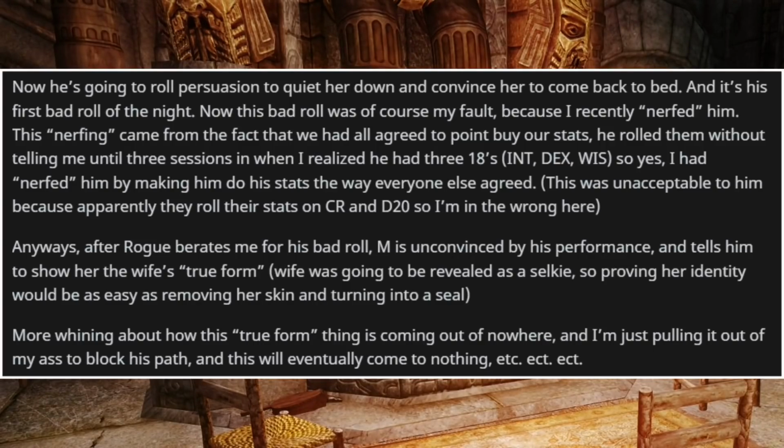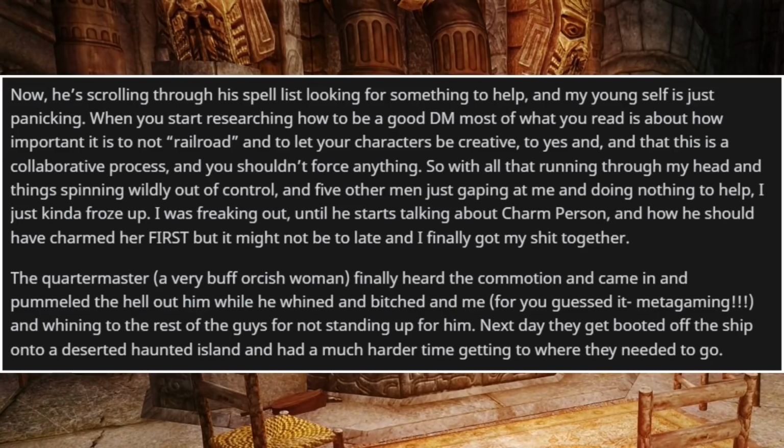Martha is unconvinced by his performance and tells him to show her the wife's true form. Her wife was actually a Selkie, so proving her identity would be as easy as removing her skin to reveal that she's a seal. More whining about how this true form thing is coming out of nowhere, and I'm just pulling it out of my ass to block his path, and will eventually come to nothing, etc., etc., etc. Now, he's scrolling through his spell list looking for something to help him, and my young self is just panicking.